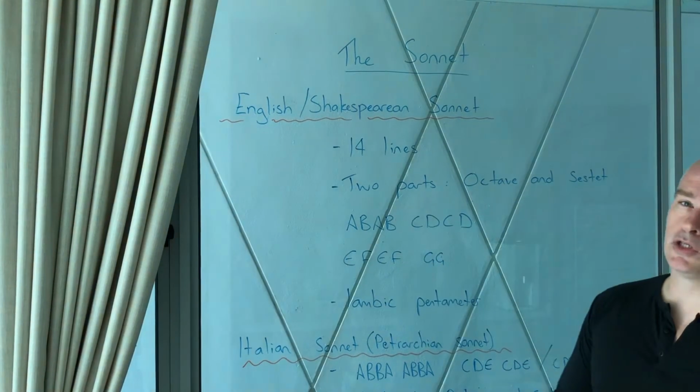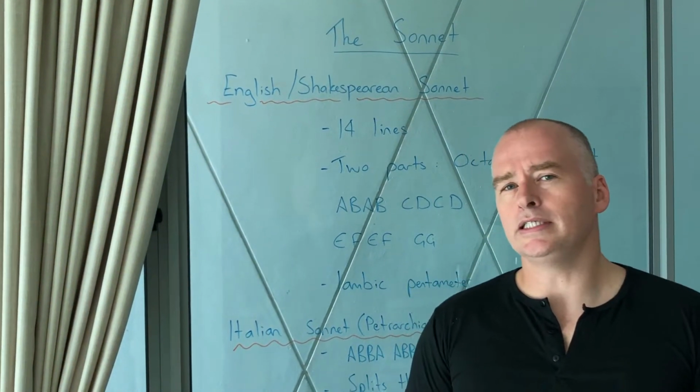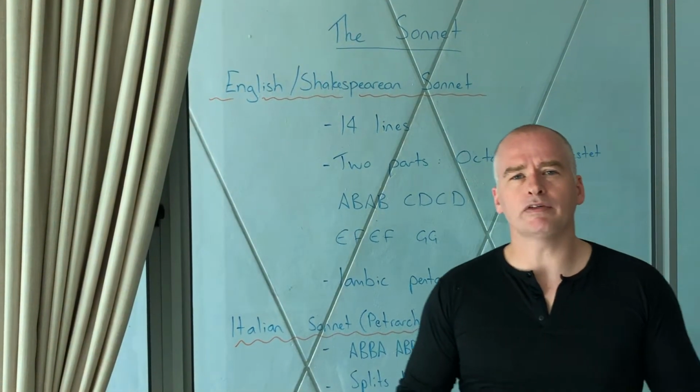The rhyme scheme is also very distinct. It follows a pattern of A, B, A, B, C, D, C, D, E, F, E, F, and ends in a rhyming couplet of G, G to give a sense of finality.